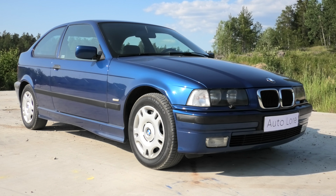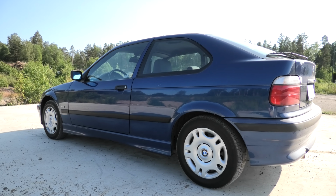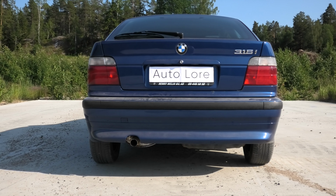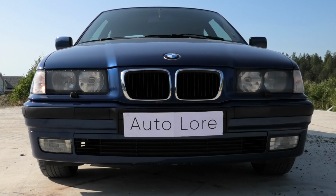This is the BMW E36 3 Series Compact, a 90s German 3-door hatchback. It was first launched in 1994 and produced until 2000. As the model name suggests, it is the compact version of the popular E36 BMW 3 Series sedan platform, having a significantly shortened rear end and the sedan trunk lid being replaced with a hatch.